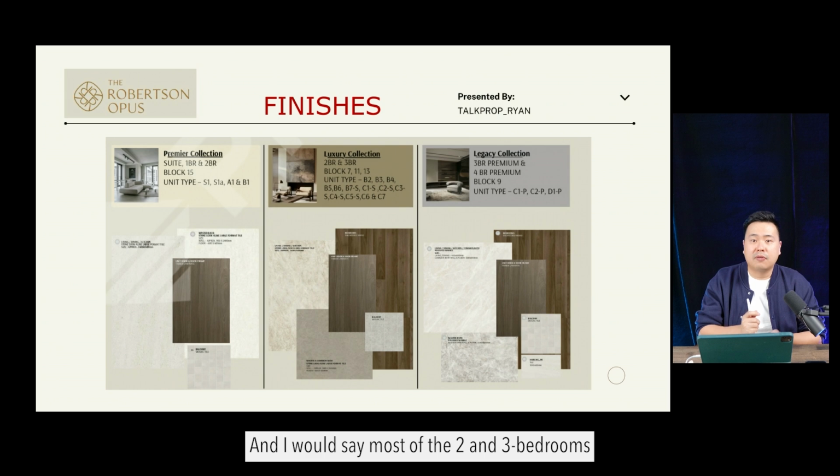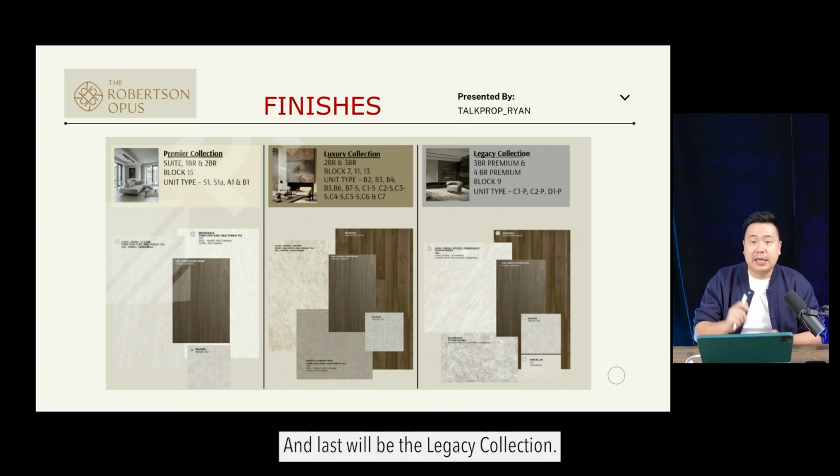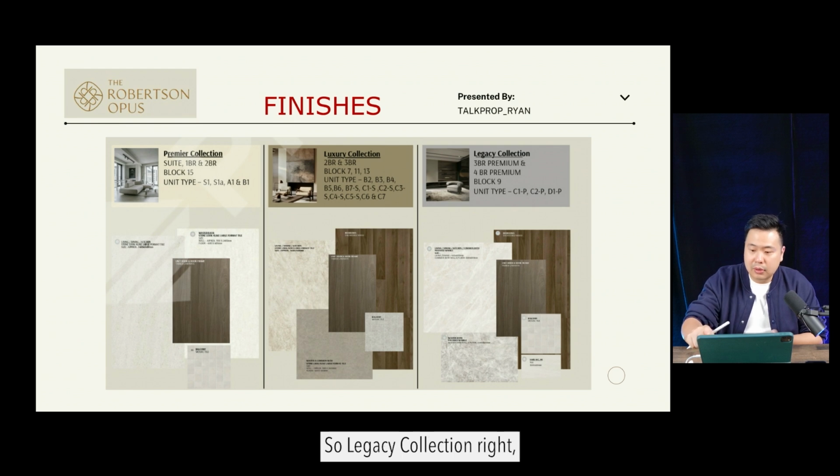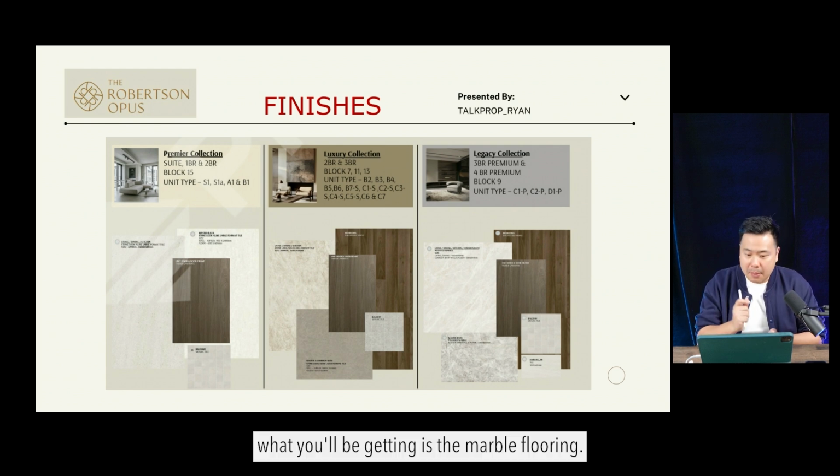And I would say most of the 2 and 3 bedrooms will actually get this. And last will be the Legacy Collection. So for the Legacy Collection, what you will be getting is the marble flooring.